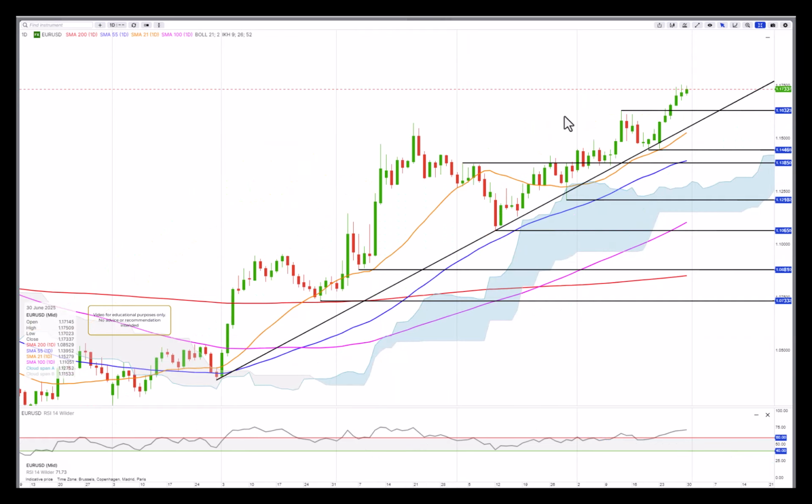On the FX market, we saw euro dollar crawling slowly higher and higher.